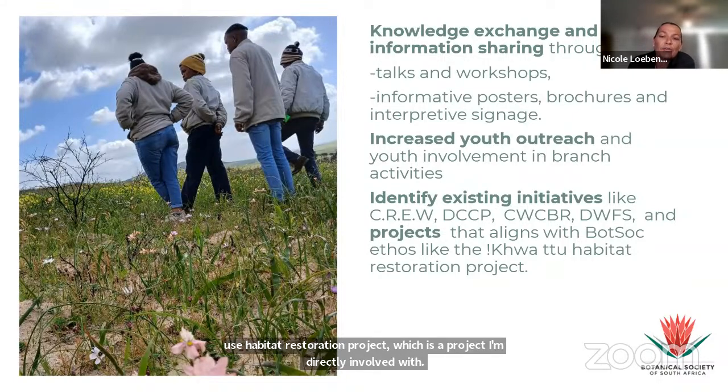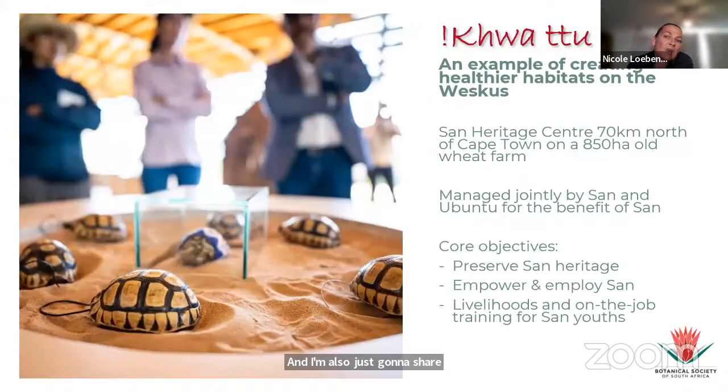And I'm also just going to share with you a little bit more about, as an example of creating healthier habitats on the Weskus. So Coetzee is a sand heritage center. It's 70 kilometers north of Cape Town. It's located on a 850 hectare old wheat farm. It is managed jointly by the Swiss Ubuntu Foundation and sand representatives for the benefit of the sand. And the core objectives are the preservation of sand heritage, empowering and employing the sand, and developing livelihoods and on-the-job training for sand youths from across Southern Africa.